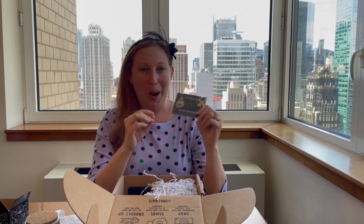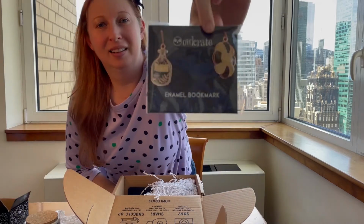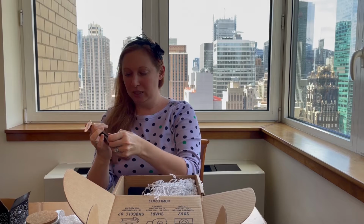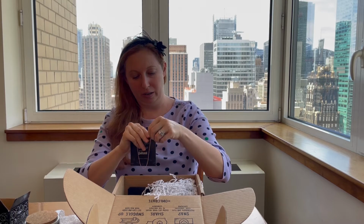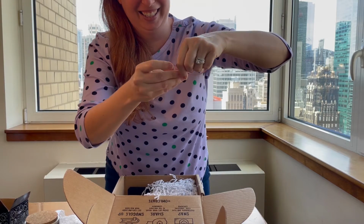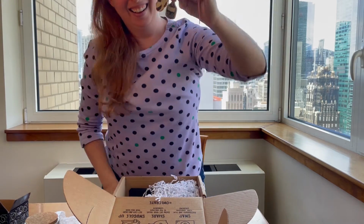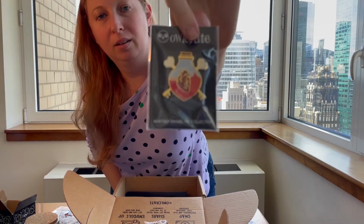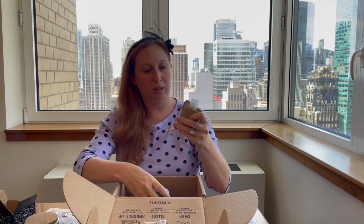Ooh, what are these? Ooh, bookmarks. So I forgot what box it was, but they said they were going to have an Alice in Wonderland theme. Can you see that? It says, eat me, drink me. Oh wow, I love, love, love it. So it says it's a bookmark? I'll have to figure out how you do this. I can't turn it. Wow, very cool. Oh, this one looks so cool. Wow, this is the pin. I love it.